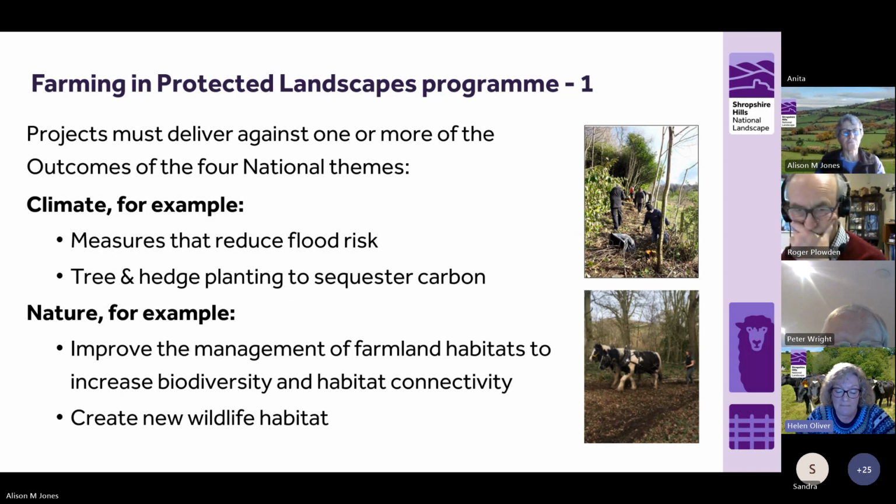Okay. So projects must deliver against one or more outcomes of the 4 national themes. Alison will show examples of these as example projects later to make things clearer for this. And you do not have to deliver against each outcome.